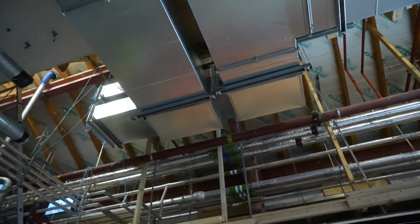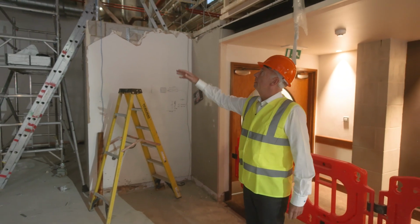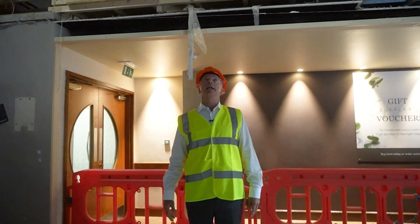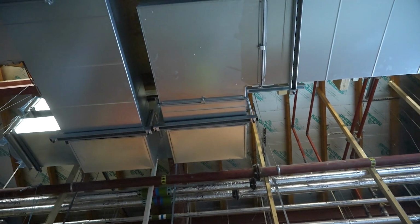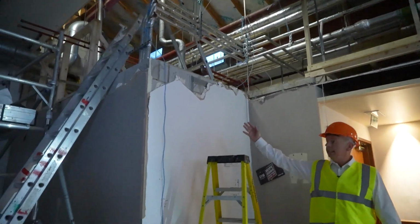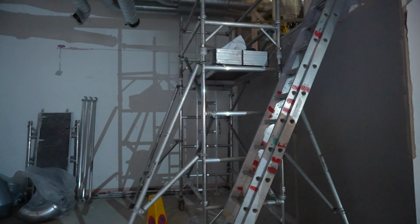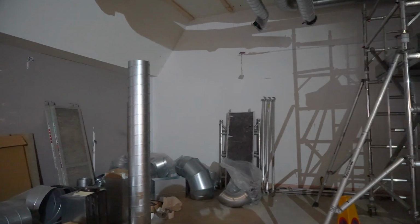Welcome to what's left of the old gym. As you can see, it's been fairly ripped apart. All of this ceiling has now been taken out and everything above us is all brand new. So the huge air handling unit and air conditioning unit above us and all the associated ductwork will move into the new extension. This partition here is the existing toilets for the lounge. These will be taken down and the toilets will be completely expanded and refreshed to a very high standard. And that will be a massive benefit to us as we move forward.